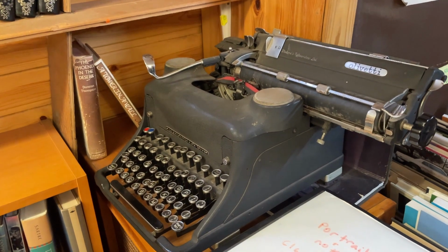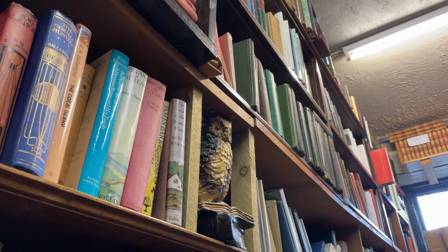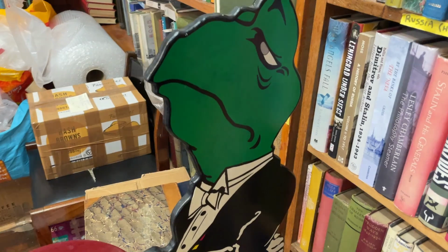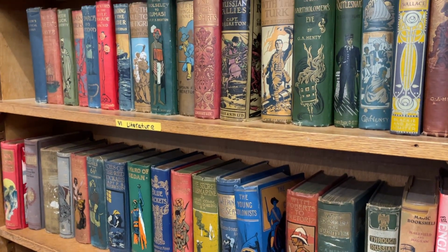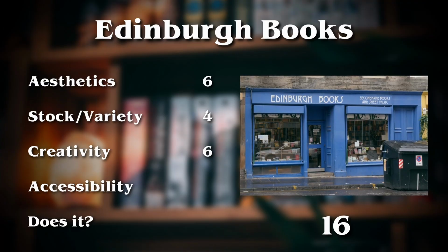This is a second-hand bookstore with some really old books, so the stock is fairly limited, so I'm going to give stock a 4. Creativity just for the pure chaos gets a 6, and as for accessibility, the location of the bookshop is good, but because this is an old building and it has a wooden rickety staircase that leads down into the basement with no elevator, I'm going to give Edinburgh Books a 5.